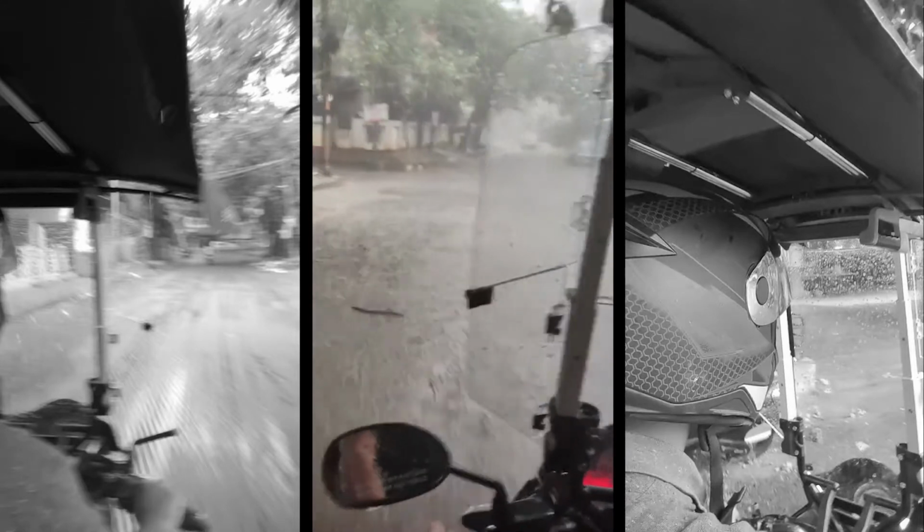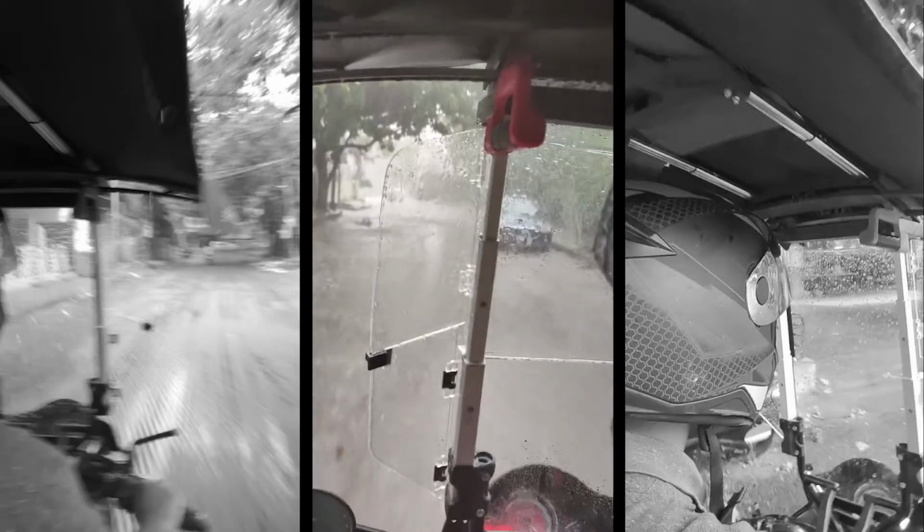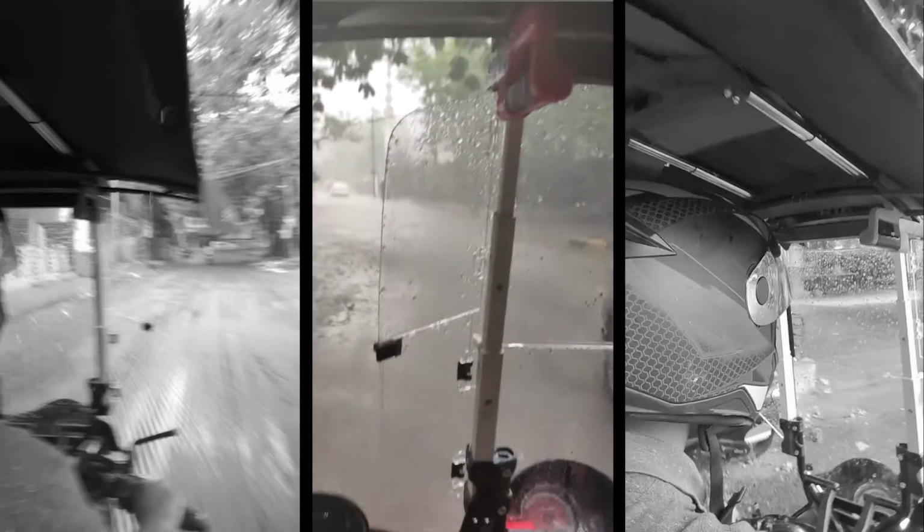Even though it is nothing short of a torrential rain that is happening right now, we can slowly yet steadily reach our destination using Sepal.